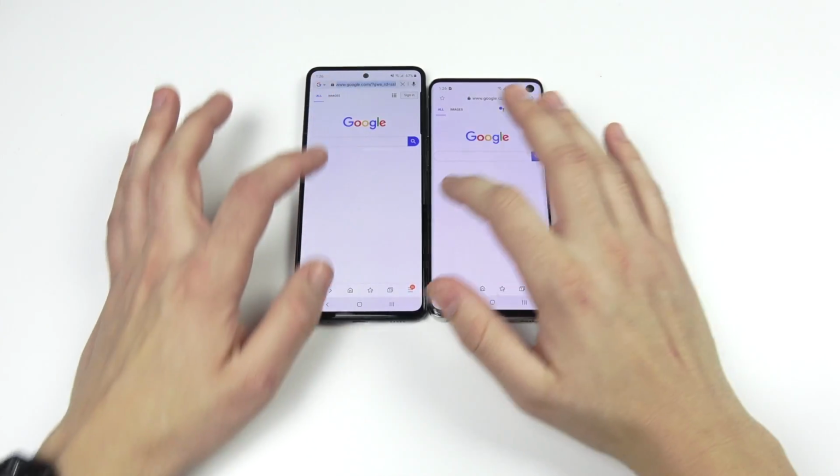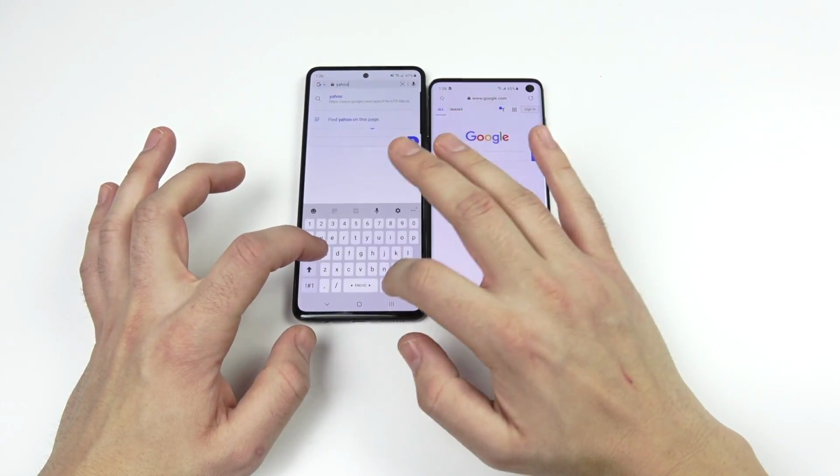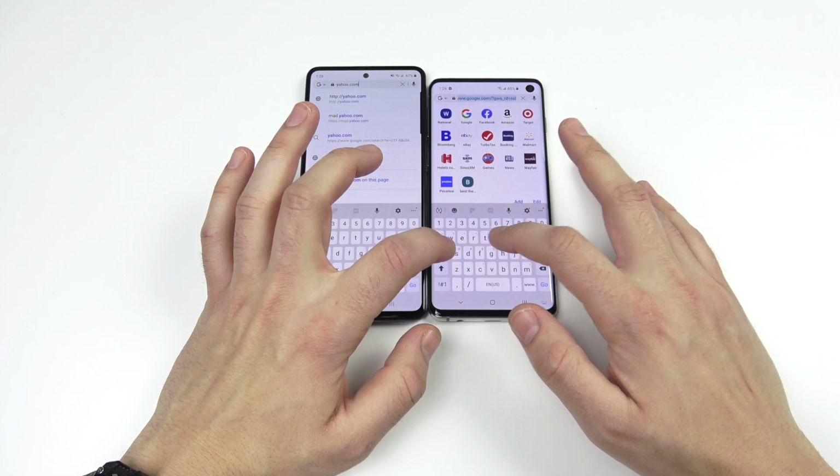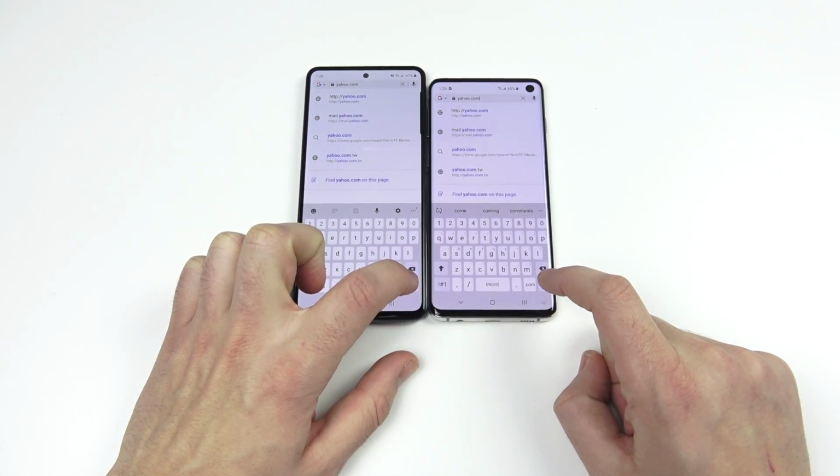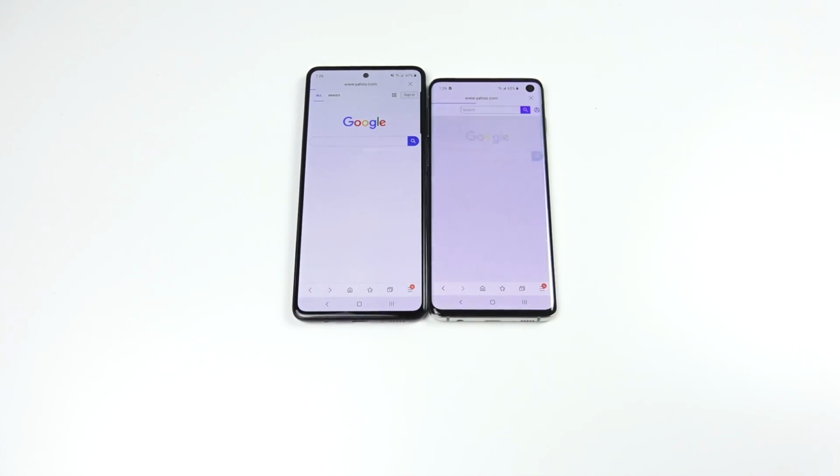Let's go to yahoo.com on both devices, yahoo.com. And keep in mind, I made a video how to activate beast mode if you're having a little bit of sluggish performance with your A51. I'll leave it linked down below. And let's go 3, 2, 1. And see which one gets there first.